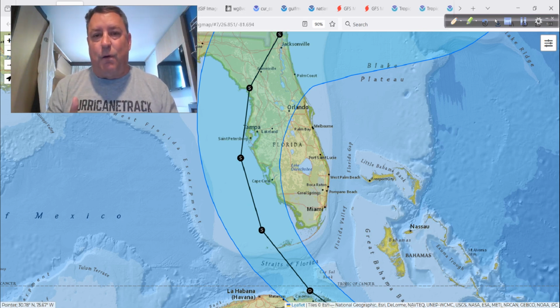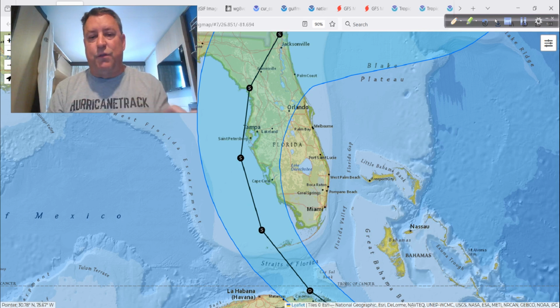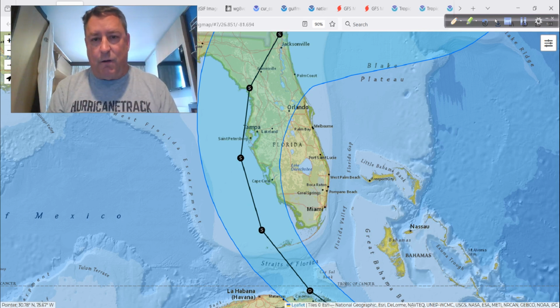So heavy rainfall, big issue for Florida coming up. I'll show you the rainfall map in just a moment. Storm surge wherever you have the onshore flow, and again, that big threat potentially of tornadoes in any of those organized bands as they rotate through. Plus, you've got all these resort areas, your interstate systems, 95, 75, 4, 10 up to the north.